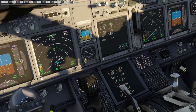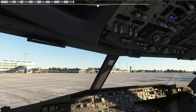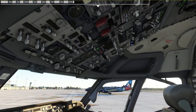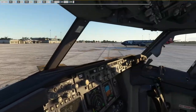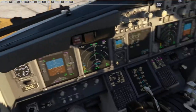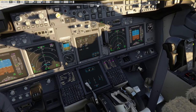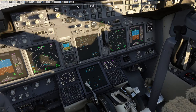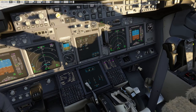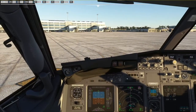Start a cutout, monitor 1, number 1 stable. Okay, where's the ramp agent? Looks like she is gone already. And flight control check: full up, full down, neutral, full left, full right, neutral, rudders left, right, neutral. Recall. Check before taxi checklist.